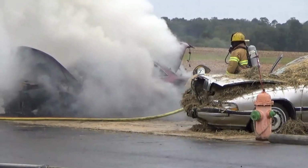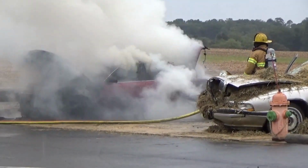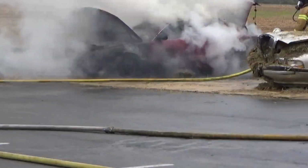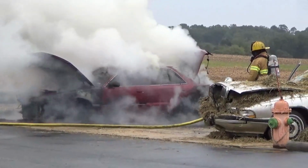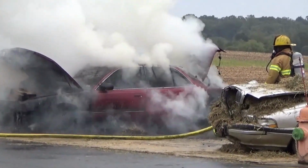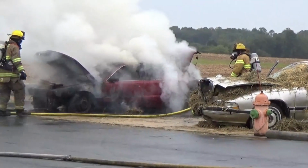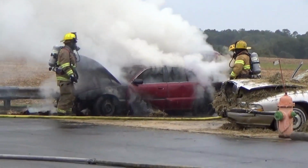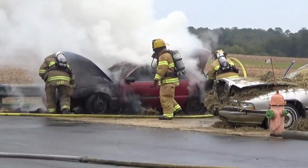Who hears that little whistle? Doo-dee, doo-dee. Who knows what that is? That's his air pack. It's saying, are you okay? It makes that noise to make sure he's moving around. If he was in a house fire and got trapped, it would send out a signal to let everybody know he needs help.